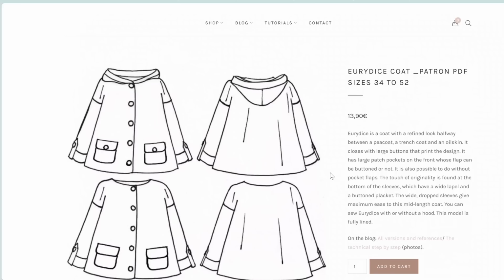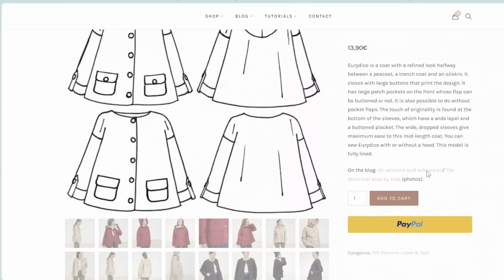URSULA is a coat with a refined look, halfway between a pea coat and trench coat and an oilskin. It closes with large buttons that print the design. It has large patch pockets on the front whose flaps can be buttoned or not. It's also possible to do without pocket flaps. The touch of originality is found at the bottom of the sleeves, which have a wide lapel and a button placket. The wide drop sleeves give maximum ease to this mid-length coat. You can sew it with or without the hood, and it's a fully lined coat or jacket.